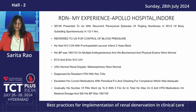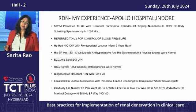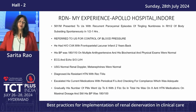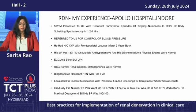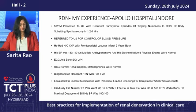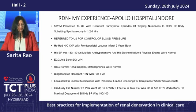My experience at Apollo Hospital Indore: in India it only became available about a year ago, but about 3 years ago when we didn't have this device available, this was actually our first case which made us believe in it. This was a patient who was relatively young, 56 years, with recurrent episodes of tingling and numbness. He was having TIAs. He was referred to us for control of blood pressure. He'd already had a CVA earlier. His blood pressure was 180/110 on multiple antihypertensives. We did all his checks, checked his compliance, and hiked up his medication.